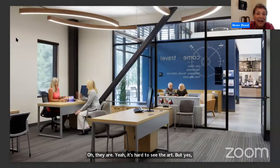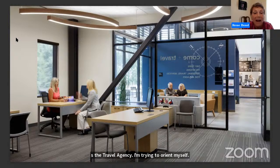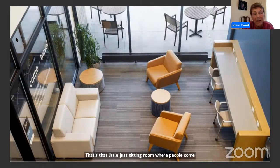This is the travel agency. I'm trying to orient myself. There's the atrium out there, and there's a little lobby here. And we have, as I mentioned before, a travel agency that is a professional travel agent and many volunteers, and they are very, very successful. Next. That's that little sitting room where people come. There are often computers on the desk just to talk or be here. Next.